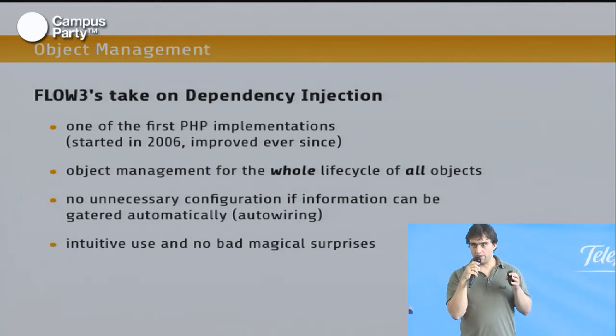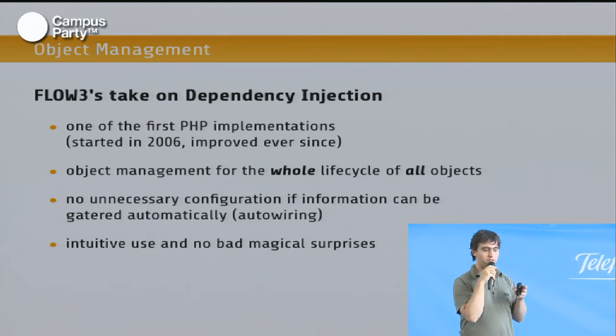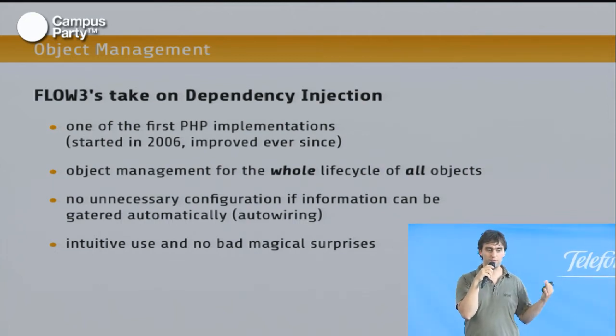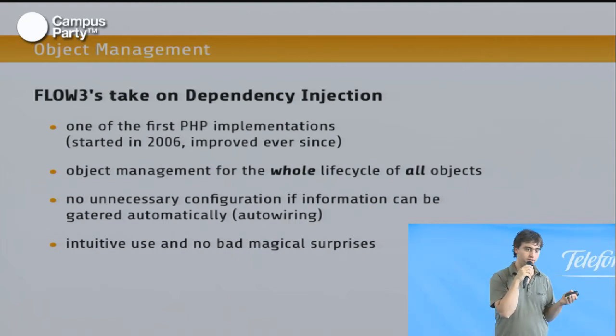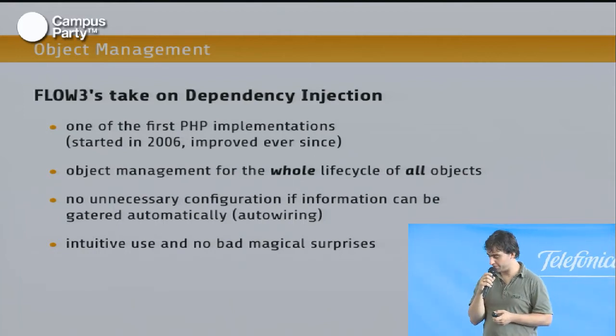So one other very powerful thing is you can also use third-party libraries in Flow 3 and use object management on them. Because they didn't need to create any special code for it, you can just use dependency injection on a Zend framework component if you like, if it's cleanly developed.